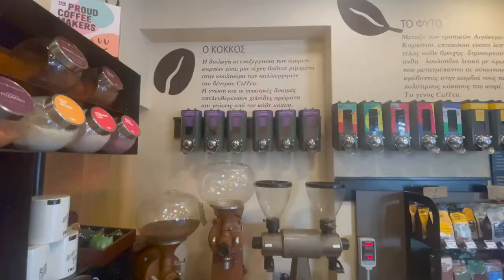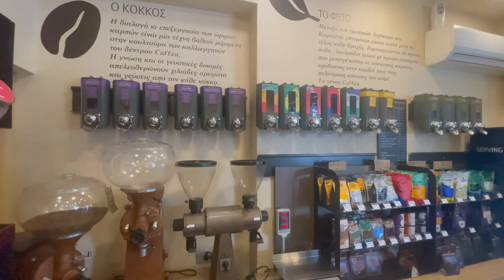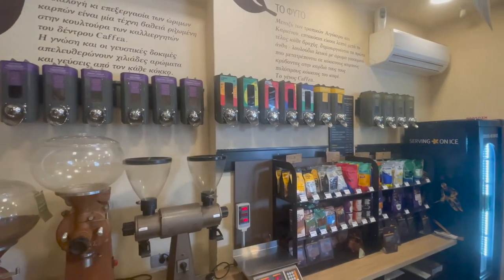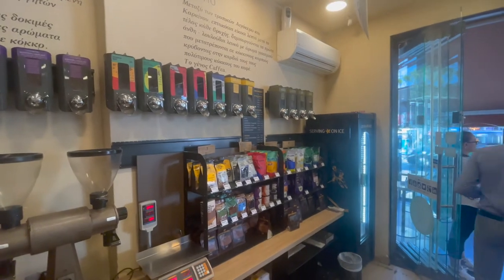This place is a pretty cool little shop. It's got all these different coffee bean dispensers, so you can buy your coffee by bulk, or they've got it already packaged. So I imagine you can make your own blends here. That's a pretty cool idea for a coffee shop.